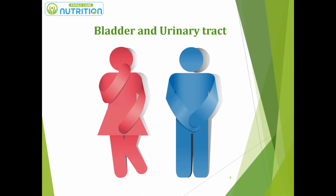Number one, don't hold if you have to go to the toilet. If you have to go, make sure you use it and make sure you have a regular schedule. Also, number two, maintaining a healthy weight. If you're overweight, obviously, you need to lose excess pounds. That puts a lot of pressure on the internal organs and muscles.